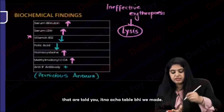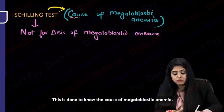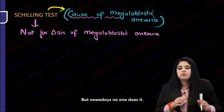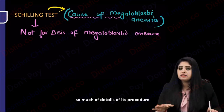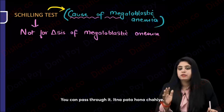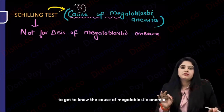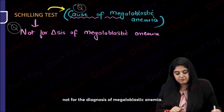Itna acha table we made. Diagnosis of megaloblastic anemia has been made. The Schilling test is done to know the cause of megaloblastic anemia, whether it is a pancreatic problem, an ileal problem, or an infectious problem. But nowadays, no one does it. You don't have to get into so much detail of its procedure because no one does the Schilling test. You can pass through it. Itna pata hona chahiye, this much you should know, that it is used to get to know the cause of megaloblastic anemia, not for the diagnosis.